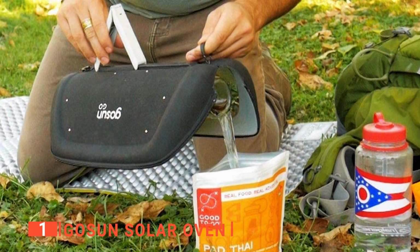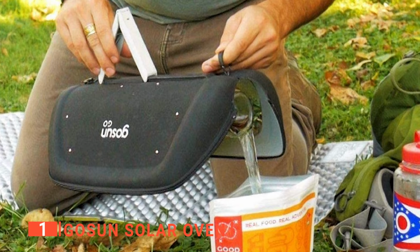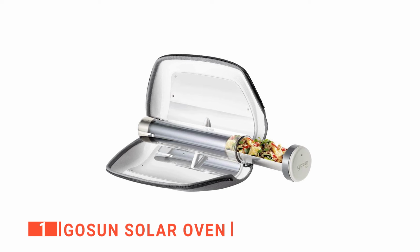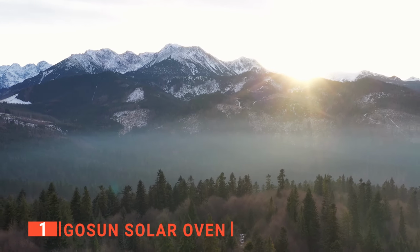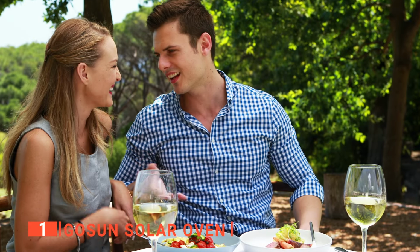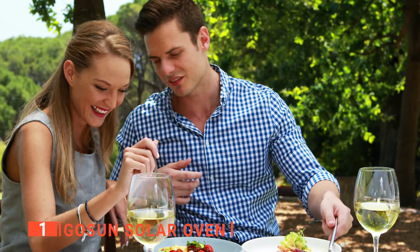When you're ready to cook and the sun comes out, you just use the adjustable legs to aim the GOSUN roughly in the sun's direction. Then all of that solar energy will be focused onto the vacuum tube and the tray inside it, which makes the assembly rapidly heat up as high as 550 degrees Fahrenheit. If you fill the tray with delectable morsels of food, well, you're cooking with nothing but the sun.